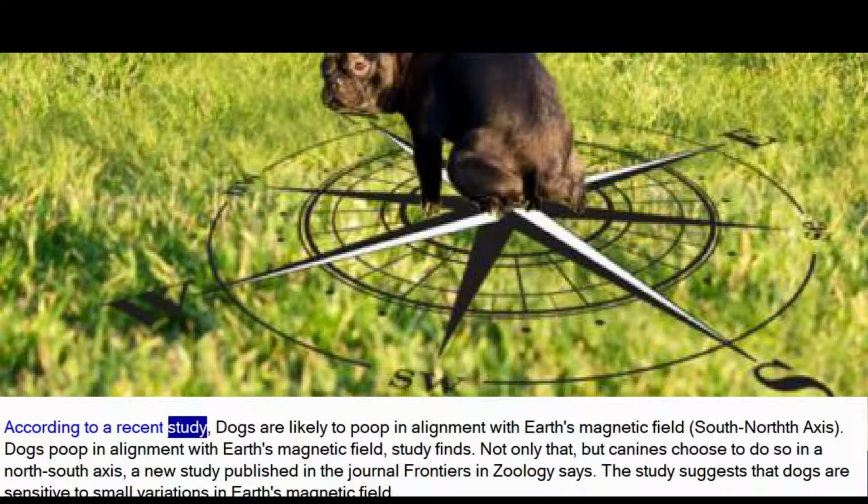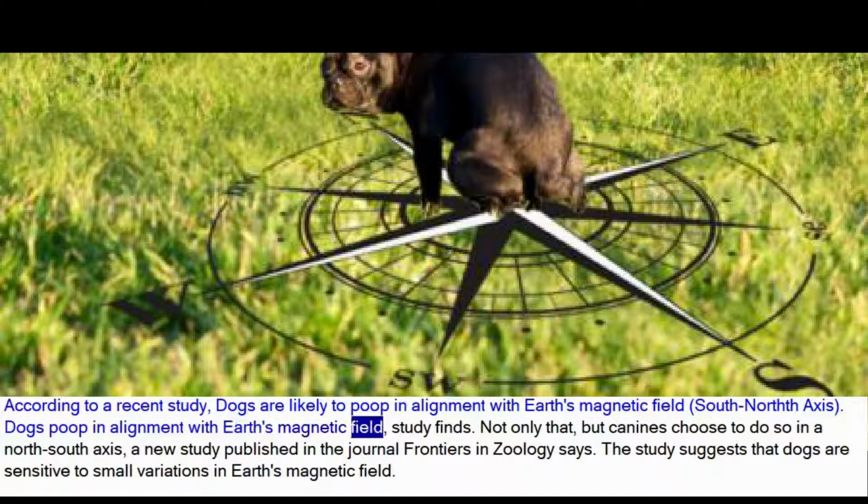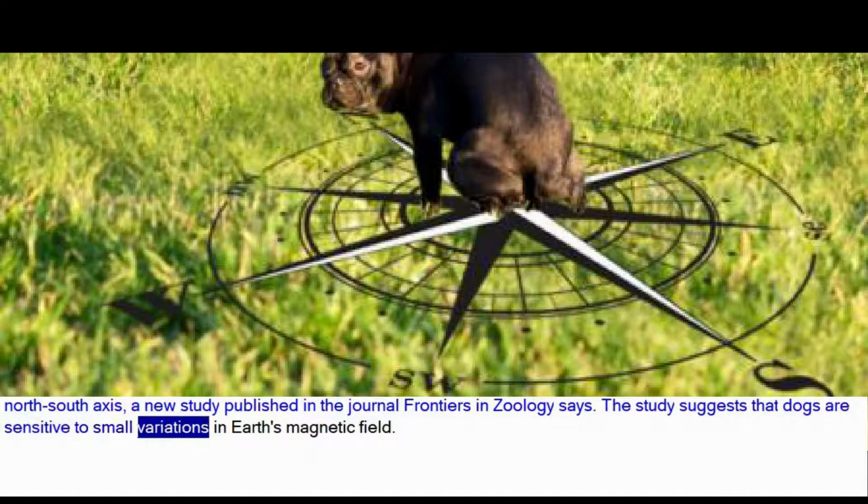Number 6. According to a recent study, dogs are likely to poop in alignment with Earth's magnetic field, south-north axis. Dogs poop in alignment with Earth's magnetic field, study finds. Not only that, but canines choose to do so in a north-south axis, a new study published in the journal Frontiers in Zoology says. The study suggests that dogs are sensitive to small variations in Earth's magnetic field.